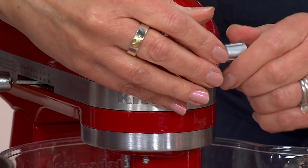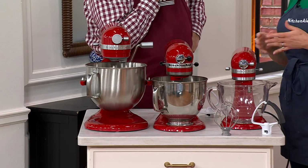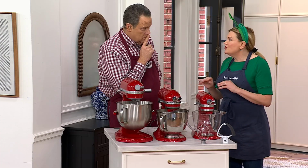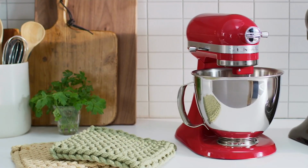Now, KitchenAid was started in 1919. Yeah. How did they get their name? So a prototype was sent home with an executive, and his wife tried it out. She thought it was the best thing ever. She said, "That's the best aid in the kitchen I've ever had." And the name was born, KitchenAid.